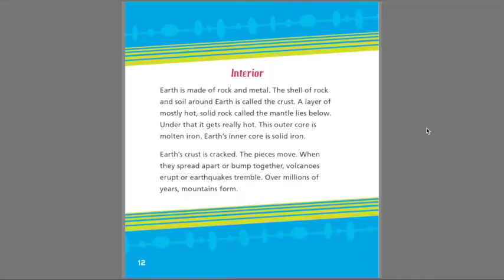Interior, that means inside. Earth is made of rock and metal. The shell of rock and soil, which is dirt, around Earth is called the crust. A layer of mostly hot, solid rock called the mantle lies below. Under that, it gets really hot. The outer core is molten iron. Earth's inner core is solid iron.